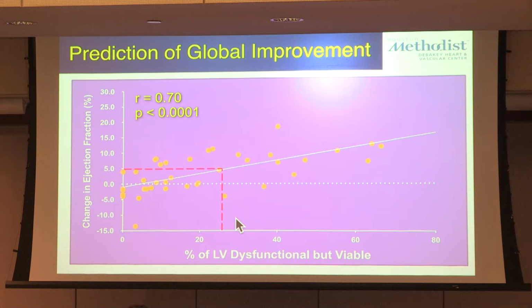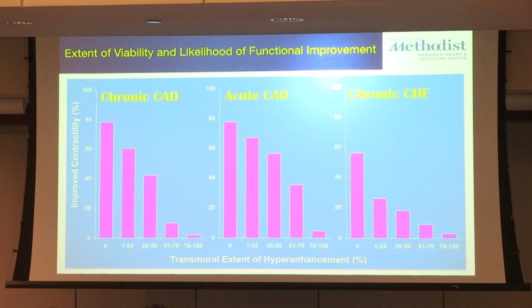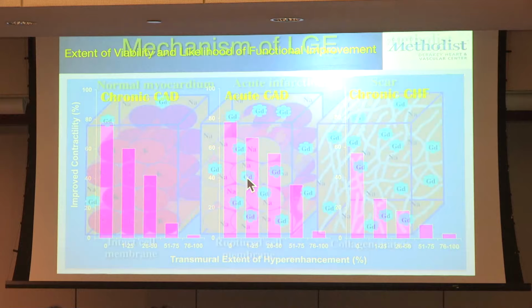Now, this type of study that I showed you has also been repeated in patients with acute coronary disease that came in and underwent primary PCI, where what you're really trying to image is myocardial salvage. And that same relationship held true, whereas there's more hyperenhancement in any given segment, the likelihood of improvement goes down.